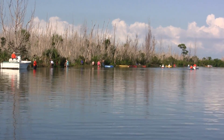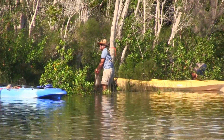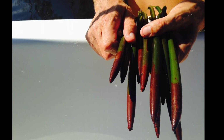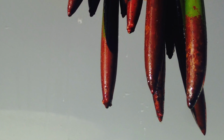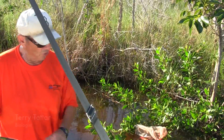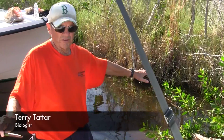Kayaks float along the patch of barren brush, and volunteers are waist deep in the water, red mangrove propagules in hand. Propagules are seedlings that kind of look like asparagus, but with reddish brown tips. Terry Tatter is one of the biologists behind this planting initiative. He's showing our boat of volunteers how to plant the propagules.